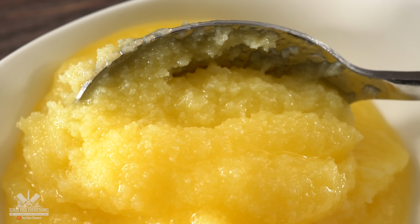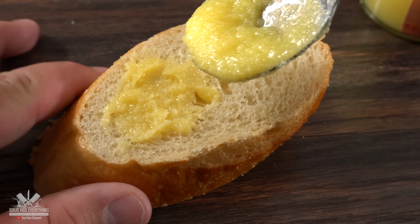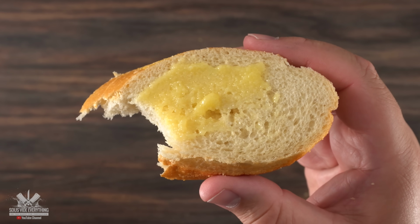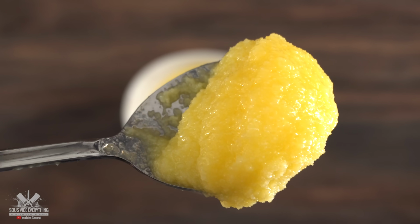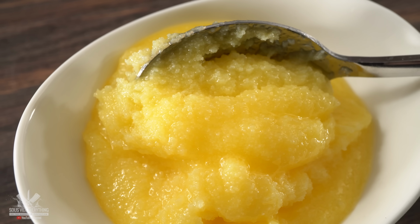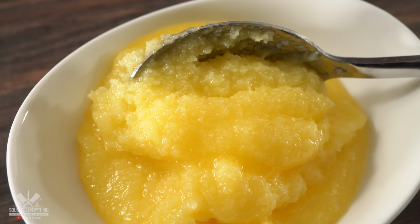I mean, this is something I've never seen or heard before, so I had to go ahead and try it out on some bread. So after spreading it out, I went in for a bite. Now that was an experience on its own. It is a strong butter, it does taste fermented, but most importantly, it is extremely creamy, and I cannot wait to find out how it's gonna taste on some steaks.